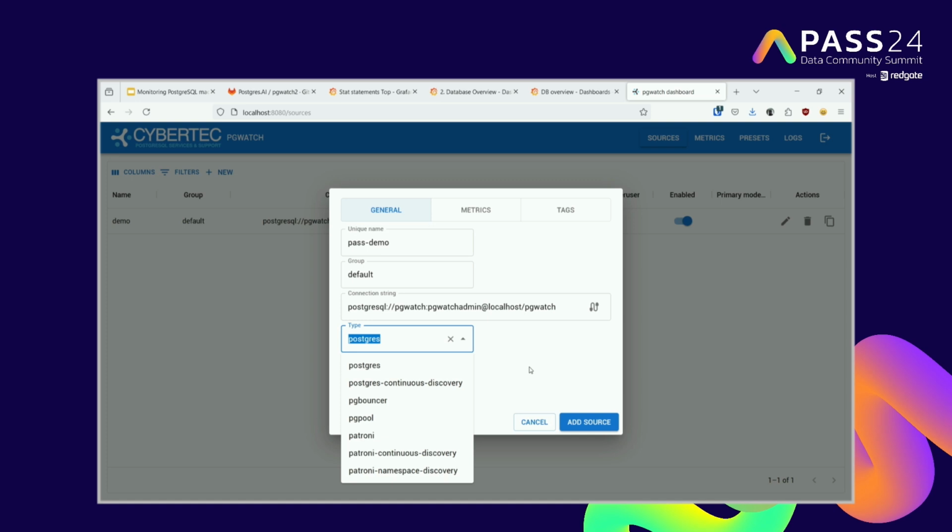Then we have Postgres continuous discovery. What does it mean? That means, for example, if your cluster is very dynamic and you have a lot of databases in it, and you create them and delete them all the time, users come, users go, you can use Postgres continuous discovery. It connects to your cluster, lists every database you have, and adds all of them under monitoring. It does it every 2 minutes, as far as I know, by default, but you can change it. So after 2 minutes, it will find that some databases are gone, remove them from monitoring and add new ones. This way, you always have an up to date list of databases.